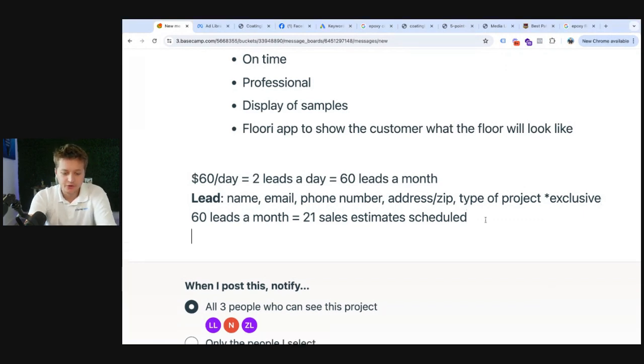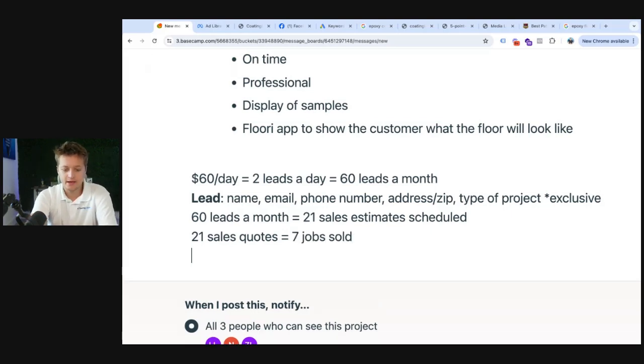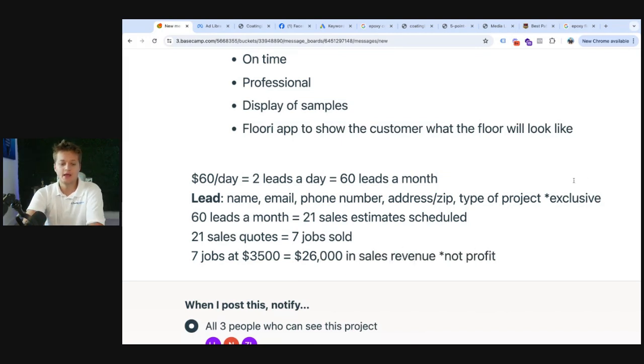Okay. Now, from those 21 sales estimates you've scheduled, you want to convert at a 35% close rate. Which is going to be 21 times 35%, which is 7 jobs sold. Okay. If you have 7 jobs, let's say your average ticket is $3,500, everybody's average ticket is going to be a little bit different, so do the math. This is about $26,000 in sales revenue. This is obviously not profit. Okay. But you get the point.